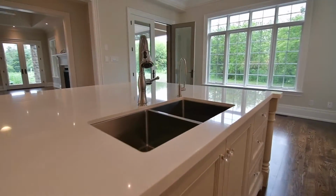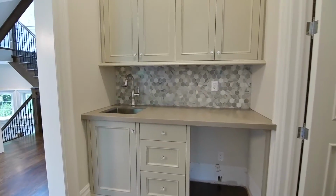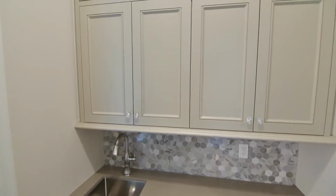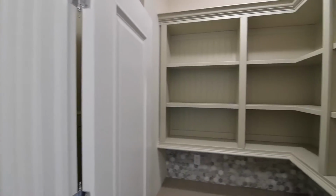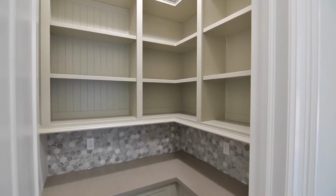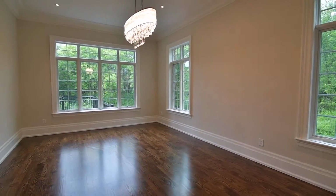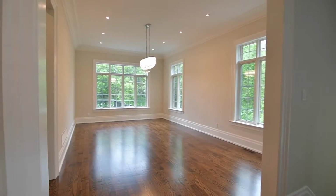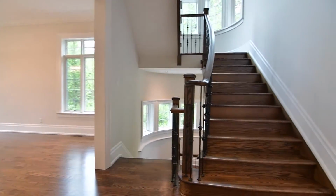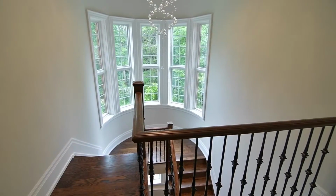Its light-washed breakfast area has a walkout onto a covered veranda, and a well-appointed butler servery and pantry is an elegant in-between space when entertaining in the formal dining area. Glimpses of the woodland are captured through bow windows as you walk the oak staircases to the upper and lower levels.